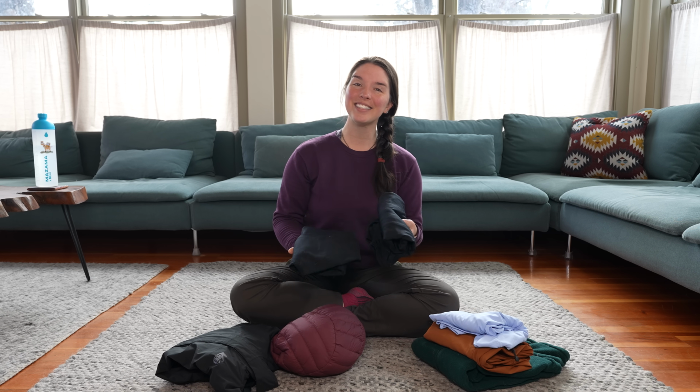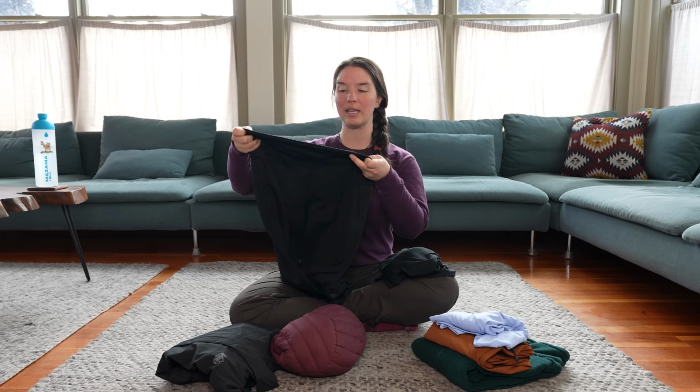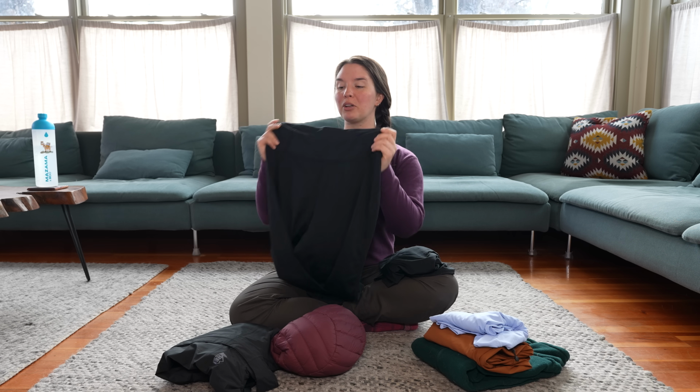So let's start by talking about my budget base layers. These are Cuddle Duds, and I got them at Walmart, and I have absolutely fallen in love with them. The total cost of this set of base layers, which is a top and a bottom, is $30, which is great. The best part about these bottoms is the wide waistband. This was so comfortable to wear underneath my hiking pants, especially with a hip belt on, and I also found them really warm and cozy to sleep in.